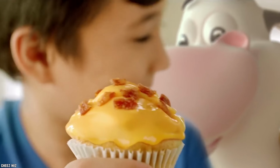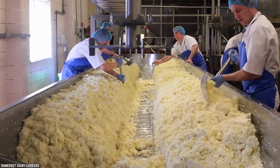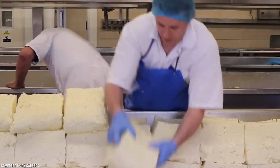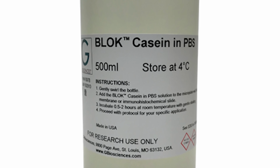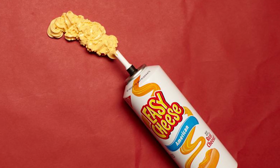Well, the first bad thing is that it isn't cheese. Well, it's kind of not cheese. It's cheese mixed with a whole bunch of other stuff. Come on, it sprays out of a can. You can't expect it to be real cheese. It's mostly an emulsified concoction of water, oil, and casein. The stuff resembles store-bought mayonnaise more than it does cheese.